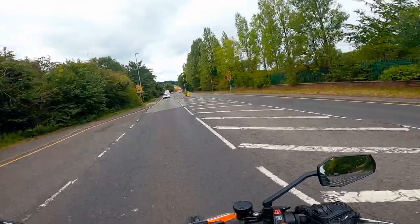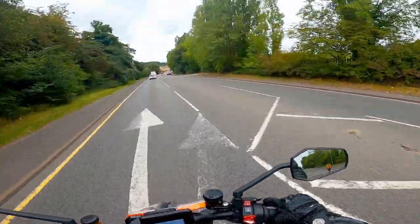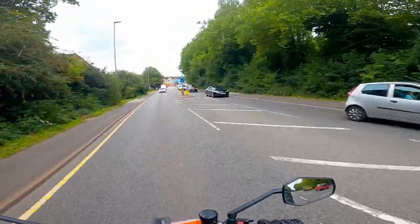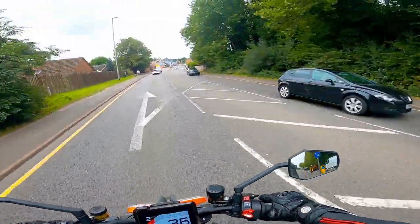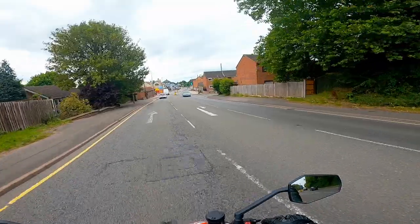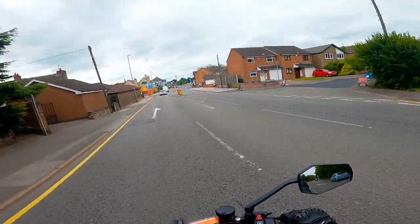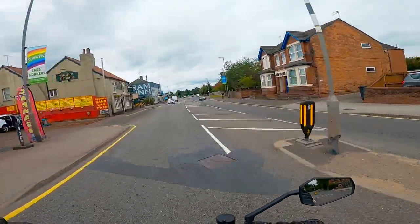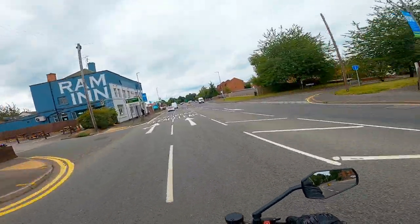Riding around town, it's actually really civilized. It's actually decent riding around town. Not a pain in the arse at all. It's comfortable. I like the looks of it. What I don't like, the main thing is that the front end just does not have any feeling in it. I can't put my finger on it.